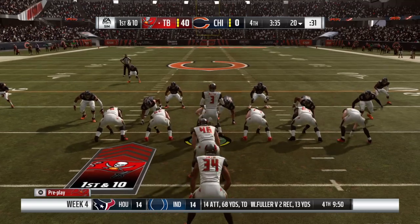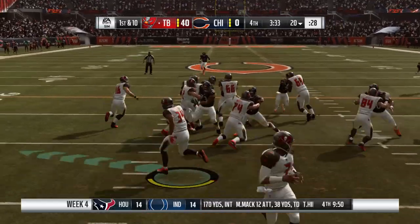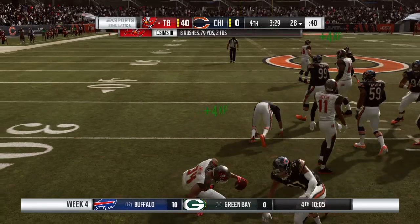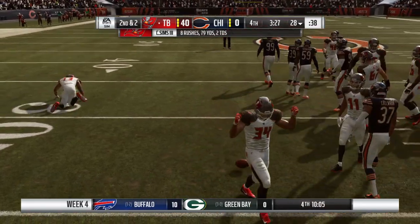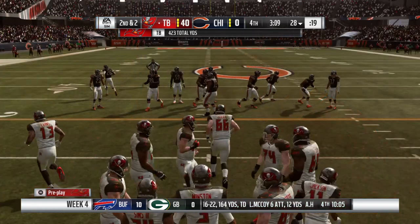Tight end's right. Ready. White 25. On the ground, the drive starts with Sims. And he'll be brought down here at the 28. 8 yards on the pickup, and now they'll have some options on 2nd and short.